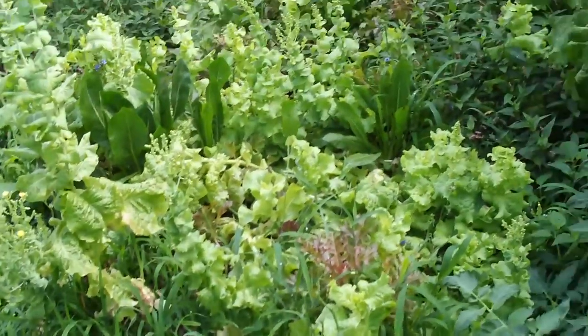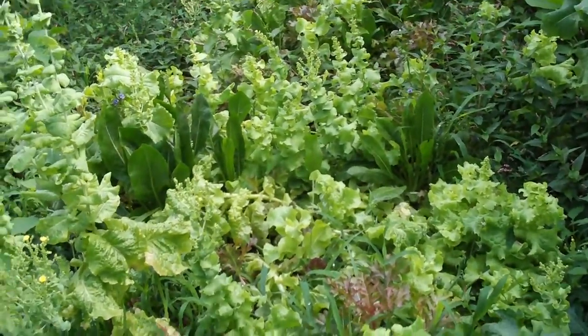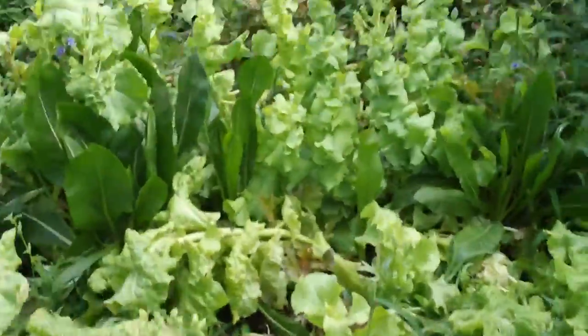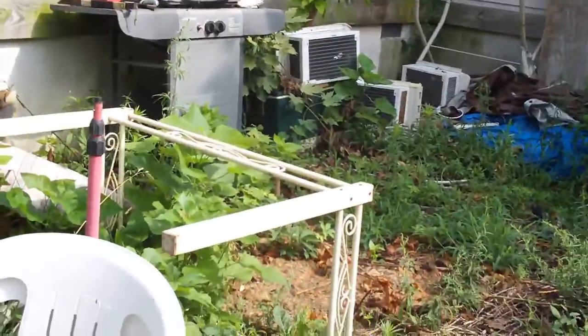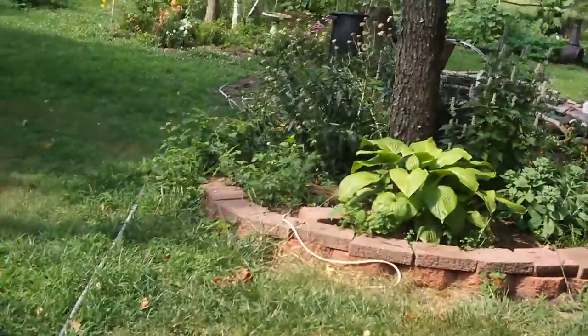A lot of lettuce, like you can see. But this here is what's called mesclun or whatever. It's this variety, all different kinds. And almost everything in there you can eat, believe it or not. It looks like a lot of weeds, but it's all edible. This is all a mess. But again, this was trimmed down and nice just half a week ago, a week ago.